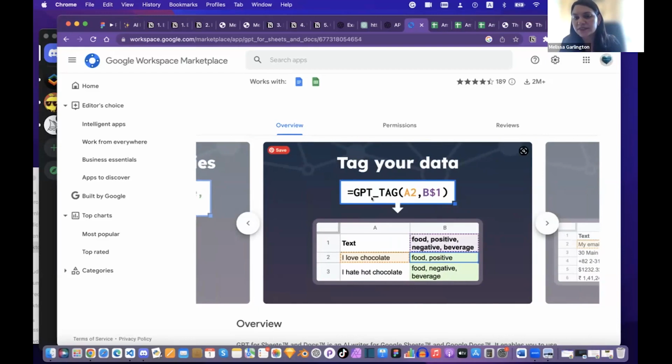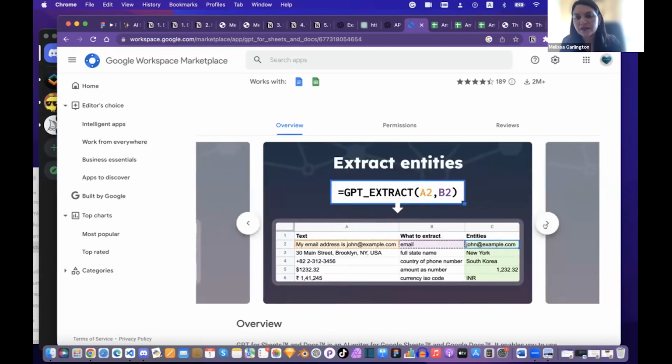You can also tag your data and extract what sentiment it has. So is this food? Yes, it is food because it says chocolate. Or is this positive or negative? Well, it's positive, right? Because it says I love chocolate. So that's also really good use. And then if you want to clean data as well, that would be a really good use case. You know, if I have a stream of data that I just really need to extract, you know, an email, you could do that as well.